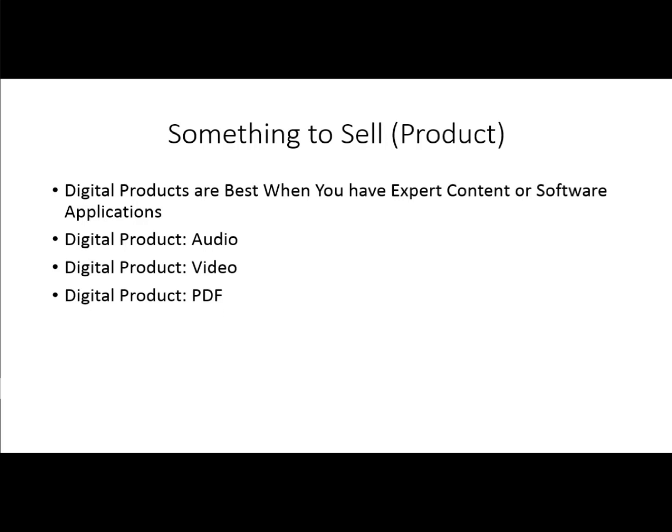You can effectively give them 100 or 200 pages in a PDF and deliver it electronically. So as long as you have something to sell, you can deliver it digitally and give people value when you do that. One of the things that is hot these days, that people like to buy immediately on the spot, are software applications, things that do things for them, things that make their life easier.